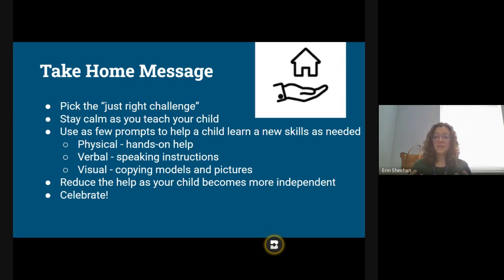And then really just celebrating. We're going to celebrate as our kids become more independent. And as they get more independent, we're going to fade our supports. And really just always bumping up that encouragement and that celebration and embracing the joy and the effort that they're putting in.